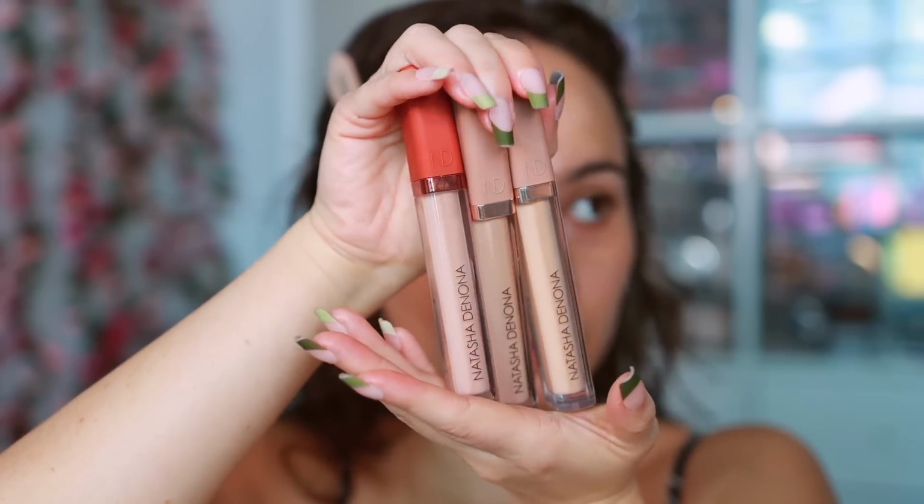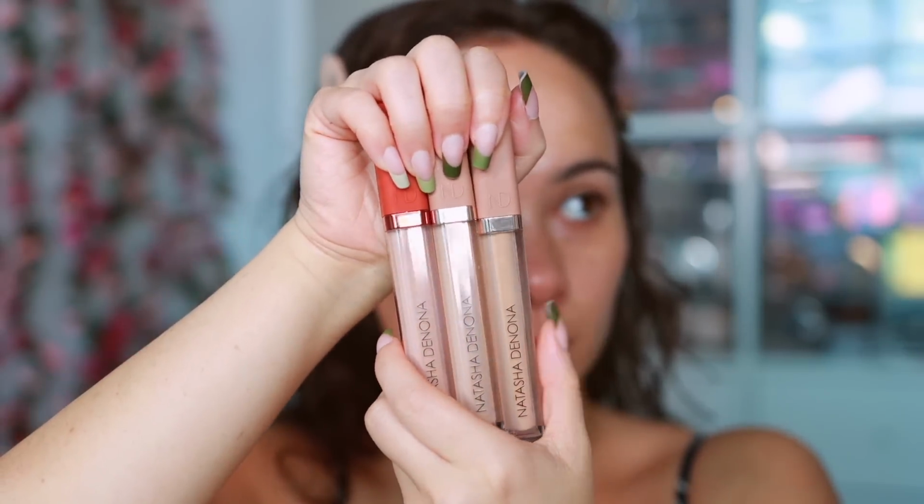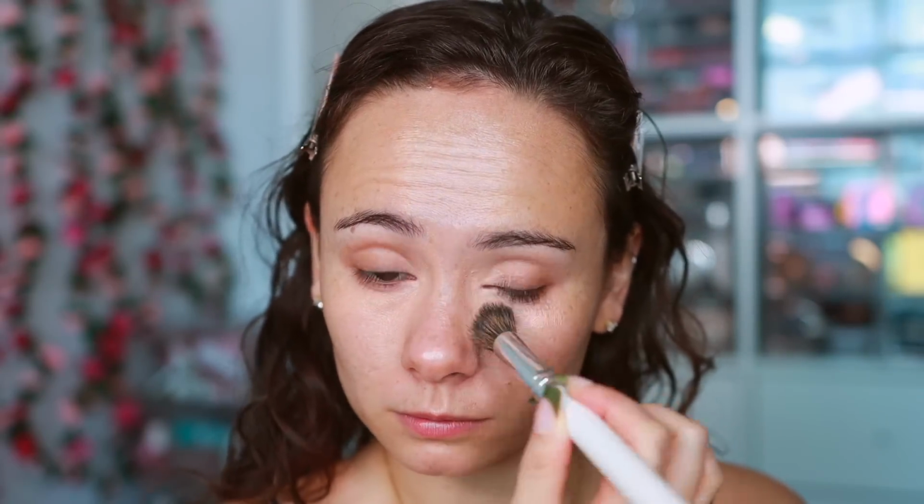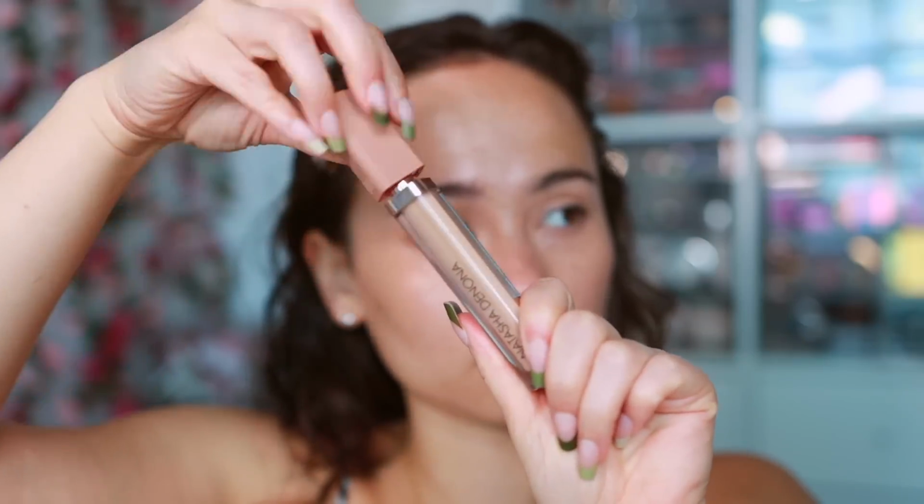I've even been loving the color corrector. It's called a correcting concealer. I have mine in the shade C2. This is also really great, and I feel like it's pretty much the exact same formula as the concealer, just in a color correcting shade, so I like this to color correct. And then of course over top I just use the regular Hi-Glam concealers. I'm mixing and switching between P3 and N5.